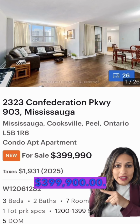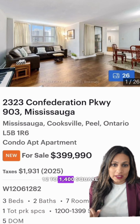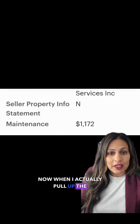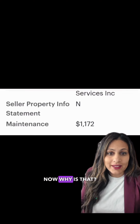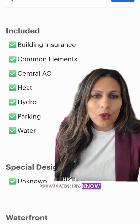It's listed at $399.9. It's about 3 bedrooms, 2 baths, has a parking space, and is roughly 12 to 1400 square feet. Amazing deal, right? Well, we're going to look at it further. Now, when I actually pull up the maintenance fees, they're $11.72 a month. Now, why is that? While a lot of utilities are included, which are fantastic, it's still quite high. So we want to know why that is.